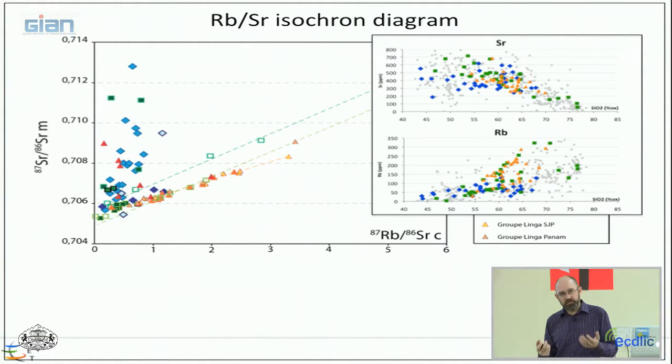So we have a series of granitic bodies. We have a different magmatic history. They encompass different fractionation history. This is why they are spread, but they are sharing the same parental melt.